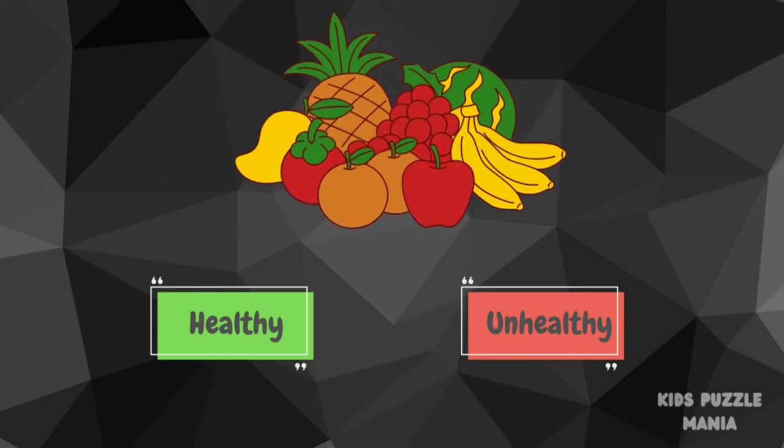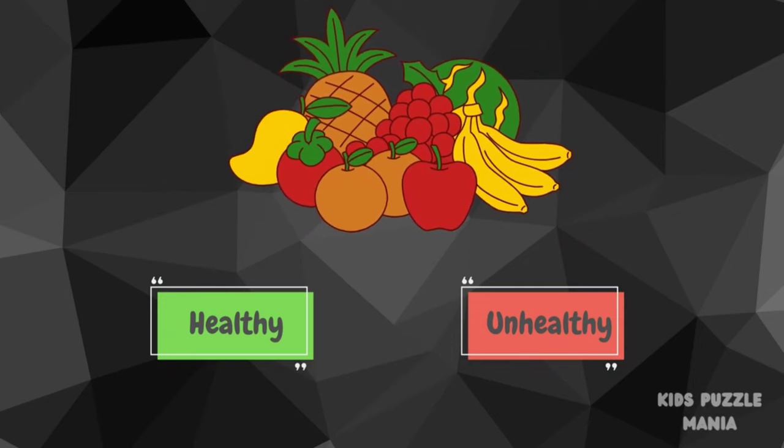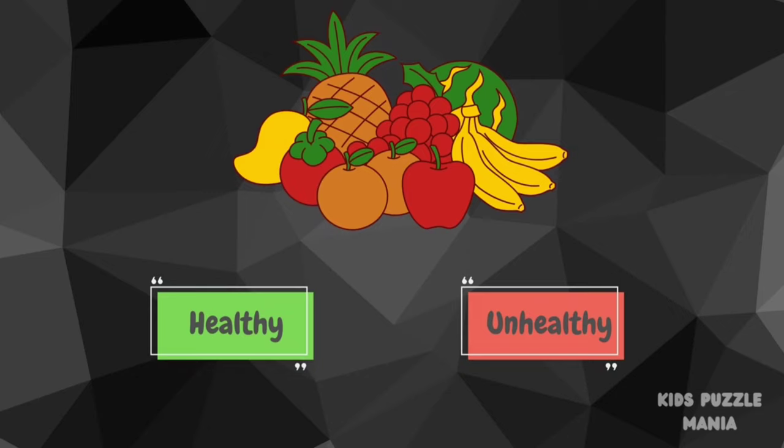A lot of yummy fruits. Wow. I bet you know this one. Yes, it's healthy.